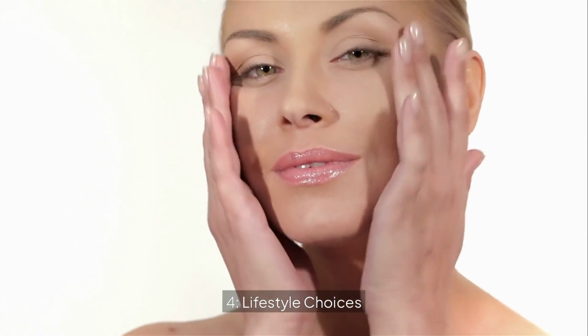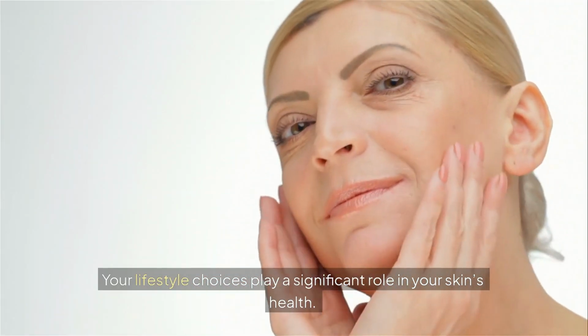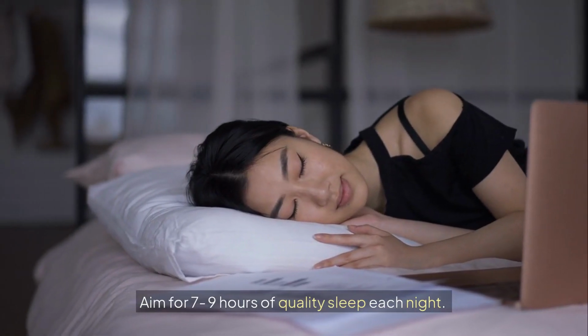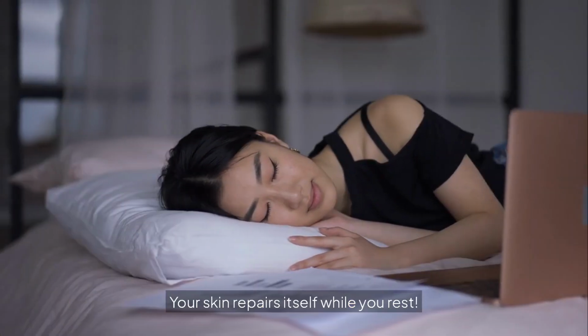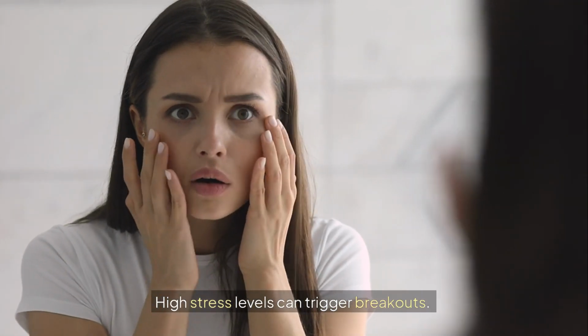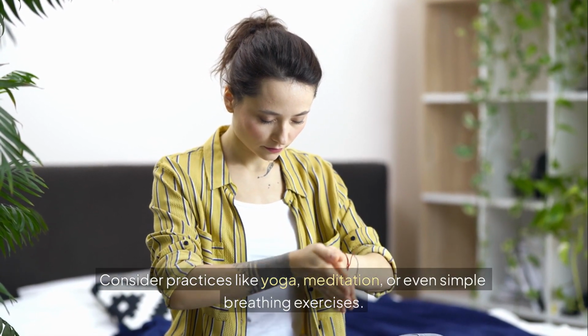4. Lifestyle choices. Your lifestyle choices play a significant role in your skin's health. Here are some tips. Aim for 7 to 9 hours of quality sleep each night. Your skin repairs itself while you rest. High stress levels can trigger breakouts. Consider practices like yoga, meditation, or even simple breathing exercises.